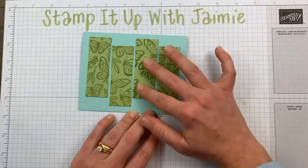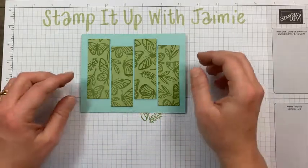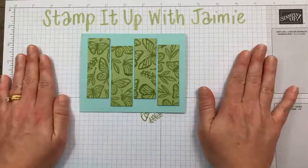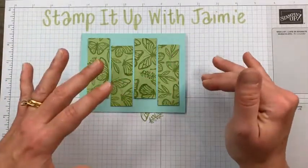I am not measuring. I'm not using a tape. I'm going to eyeball this and it's going to be okay. Okay, that looks about right. Now, I'm going to use my grid paper kind of as a guide to stamping my panels down.